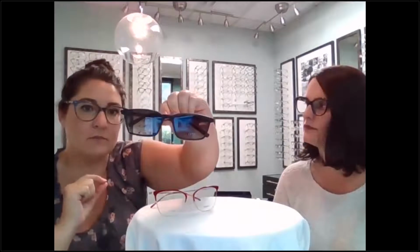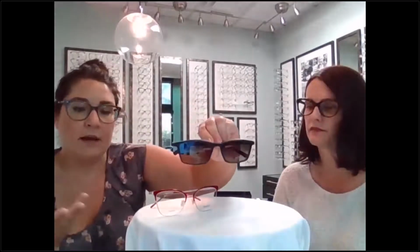What's really, really cool about Eco is that for every frame that's purchased, they plant a tree. So it's helping the environment, which, what a great time in the world right now to be planting trees. And this specific Eco line has a clip that comes with it. So we can put your prescription lenses in the ophthalmic frame here, and it comes with this clip that's designed specifically for this frame. So you don't have to buy an additional pair of sunglasses. It's all combined right here.